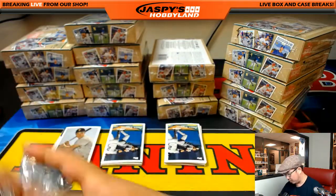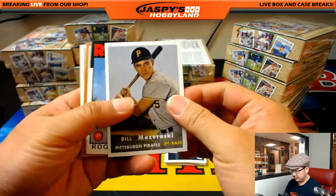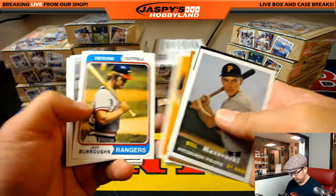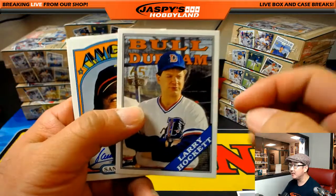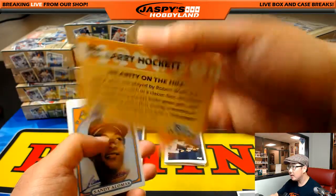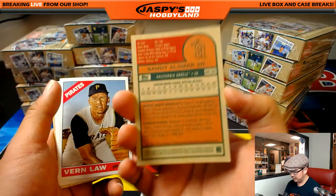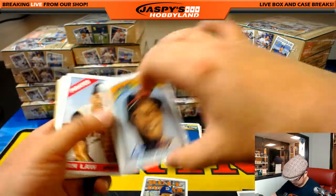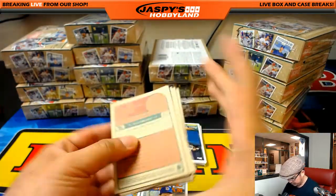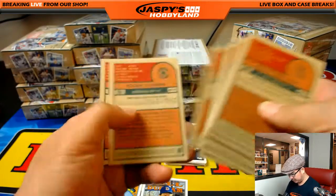So one autograph per box. It's a pretty small checklist, so you're gonna see some repeats. But let's see what we got. So you can tell the buybacks by the stamps, I think. There's the autograph, Sandy Alomar, Angels Edition. There's the rest here. I'm going to actually flip these around. Just double check to see, make sure I didn't miss any cards that were numbered.